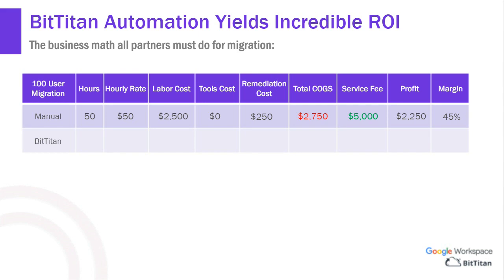With BitTitan, it's only gonna take 5 hours, right? Our time-saving automation is gonna make this project go that much faster. You can put a junior level tech on here instead of a senior level tech because you don't need to have all of those different understandings of various systems. We simplify the UI and the migration experience such that you can assign that junior level tech. Your labor costs just went down significantly.